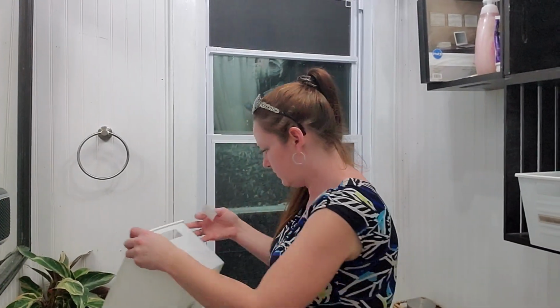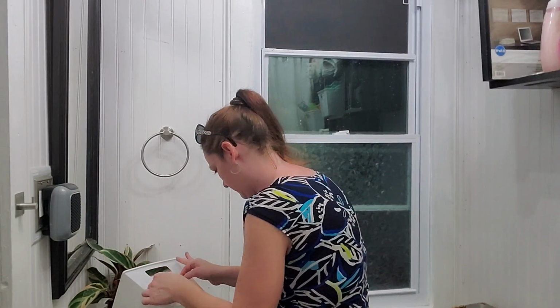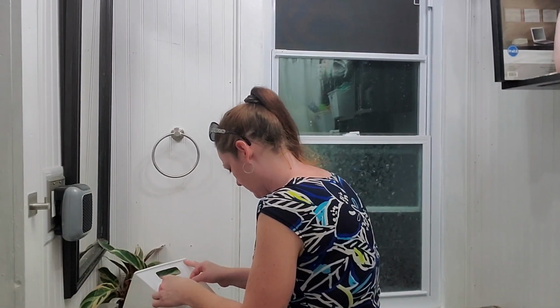Alright, so this one is going to be in Isabel's stuff, so she gets this little square.